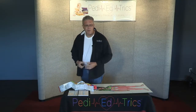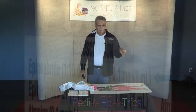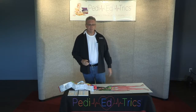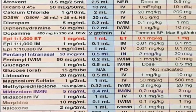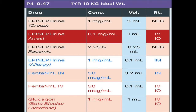If you were to look at your purple child on Broselow, remember epi on one side, endotube on the other, it'll show you that a purple kid gets 0.1 milligrams, in parentheses, also known as 1 cc. If you were to click open your eBroselow app, you get 0.1 milligrams, also always known as 1 cc. If you look at the Handtevy book and you look down on the epi IV, it says you get 0.1 milligrams, otherwise known as 1 cc. And if you were to click open your Handtevy app, imagine that, it says you get 0.1 milligrams, otherwise known as 1 cc.